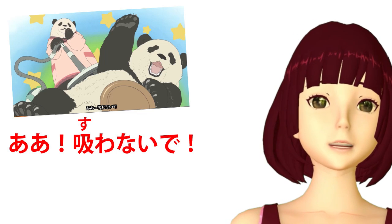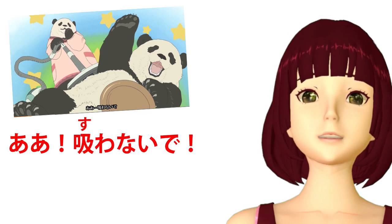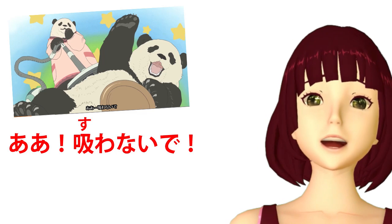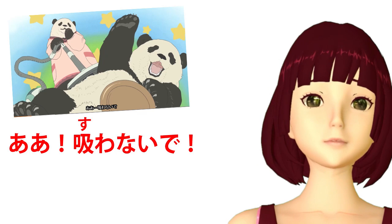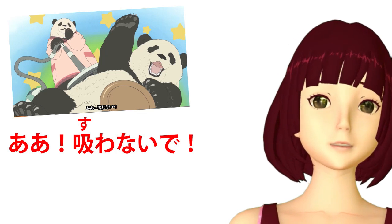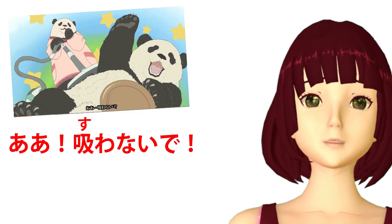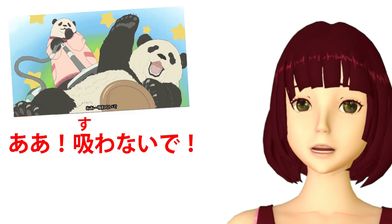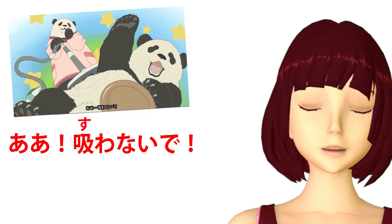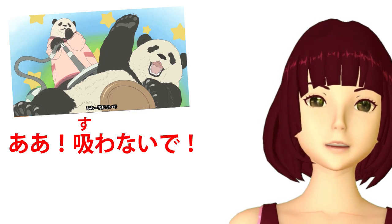So she sucks him with the vacuum cleaner, and this is the way she punishes Pandakun when he's being a bad panda. And Pandakun cries, "Suwanaide!" This su means suck. It's the same su that we use in tabako o su, which means to suck tobacco or smoke. In this case, it's attaching the negative helper verb nai with that imperative de te form. Suwanaide, don't suck, don't suck.